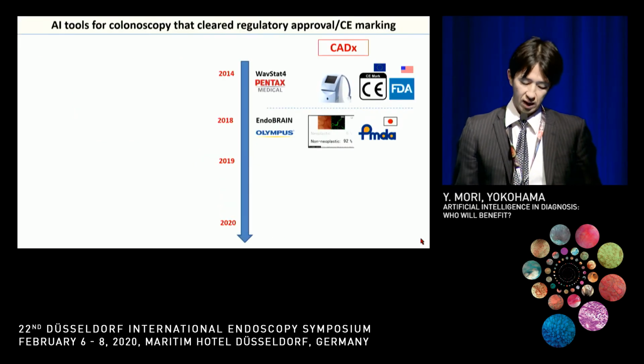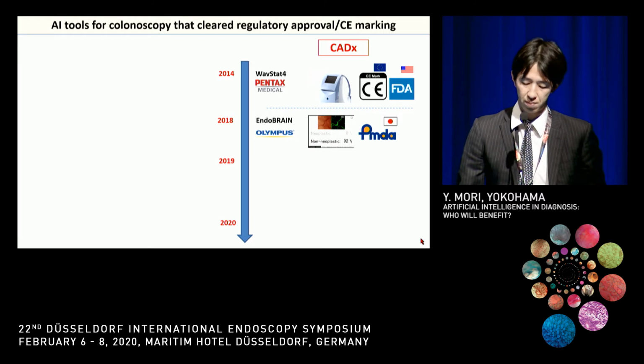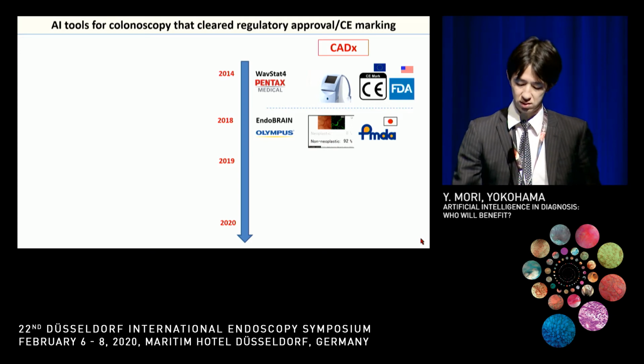The important thing is the regulatory approval or CE marking, because without approval, you cannot use any device in the European field or the Asian or other areas in the world. If you look at CADx, there are two devices that have cleared regulatory approval. One is WaveStat4, the other is EndoBRAIN from Japan, which is my research group. But if you look at CADe, there were no devices approved between 2014 and 2018. But in these couple of years, everything has changed.